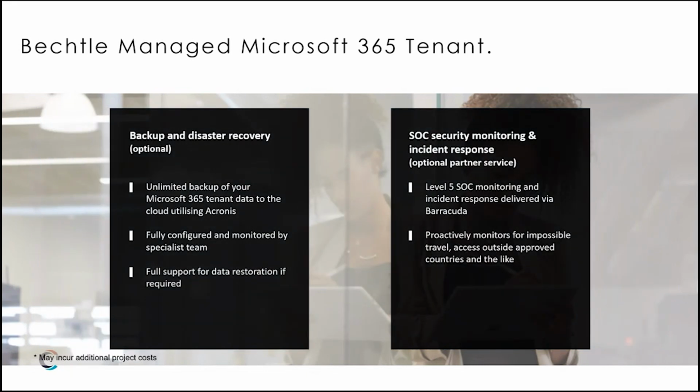Finally, we've got a couple of optional add-ons to the managed tenant service that we can offer. Backup and disaster recovery being one of them, where we utilise Acronis's cloud to provide a full backup of all your Microsoft 365 tenant data to a secondary cloud, the ability to be able to restore that should the worst happen, should your tenant become compromised. That's fully configured and monitored by a specialist team that live and breathe backup and data disaster recovery, and full support is given if you need to restore data.